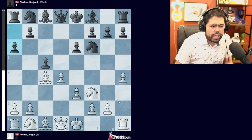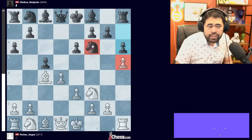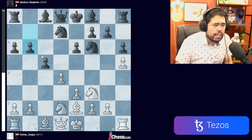So now Petrak goes h5, starts pushing the h-pawn up the board. Glidura plays h6, fixing the weakness on h5 here and making it very difficult for white to castle. So now we get bishop to e2, knight b to d7, and now Petrak plays knight b d2, and Glidura goes b6 here, trying to fianchetto the bishop to b7.